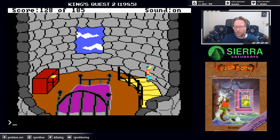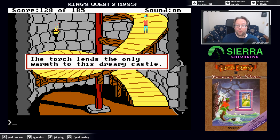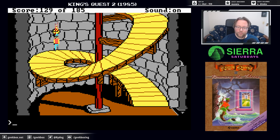And now, yeah, this game is full of... All these games are full of weird anachronisms. Okay. The torch lends the only warmth to this dreary castle. And I don't know if you would necessarily ever come up with it yourself, but what you're supposed to do is light the candle on the torch. You hold your candle up to the blazing torch. It catches. Your candle is now lit. So now we have that, which is important later because you will be in the dark without a candle.